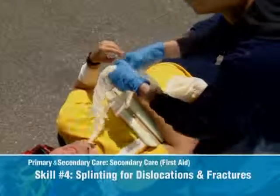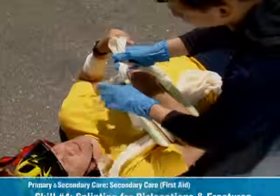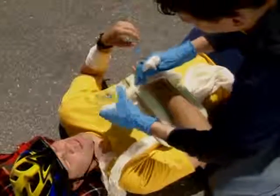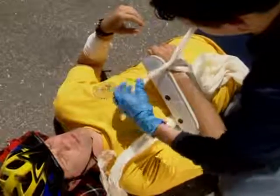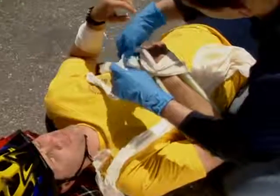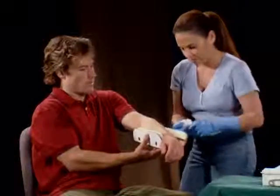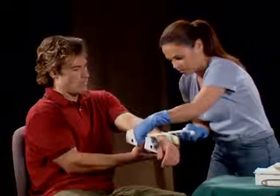Splinting immobilizes broken bones and dislocations. This reduces the risk of further injury and serious bleeding and lessens the pain for the patient. You may need to apply a splint if emergency medical care is either delayed or unavailable. When needed, splinting follows all primary care concerns, injury assessment, and any necessary bandaging.